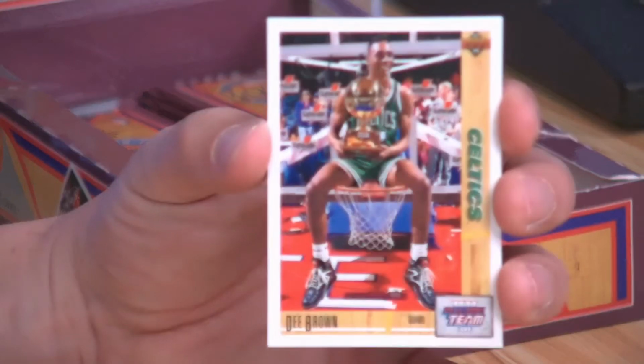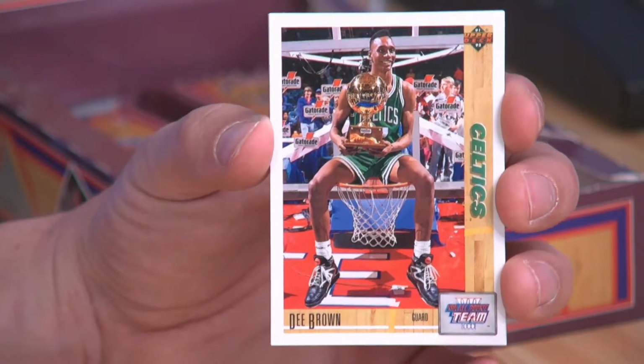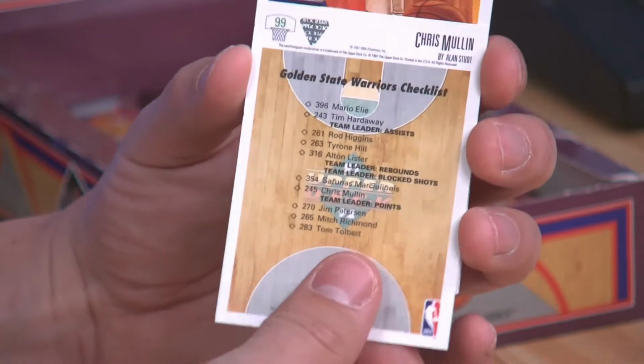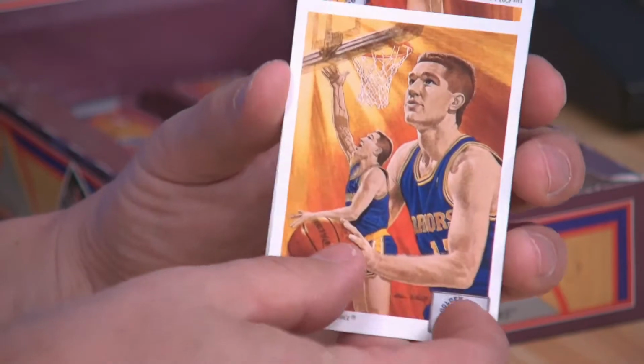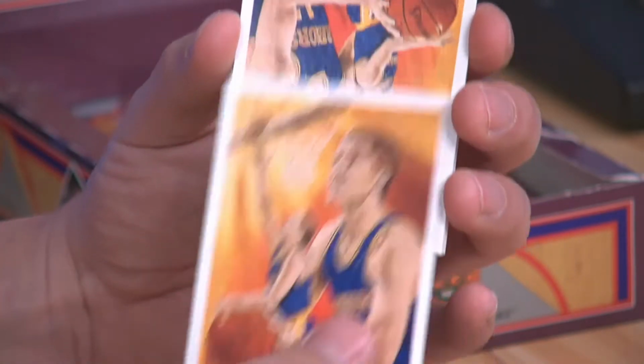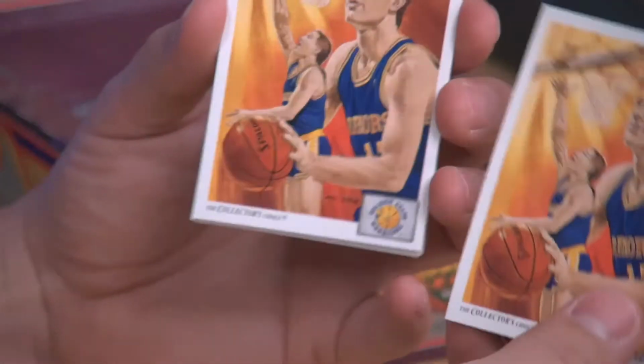All right, that's a cool picture right there. Check that one out. That's pretty cool. That is a great shot. D. Brown. A Golden State Warriors checklist. I got Chris Mullen. Chris Mullen. There you go. Followed by a Chris Mullen. The same exact card.